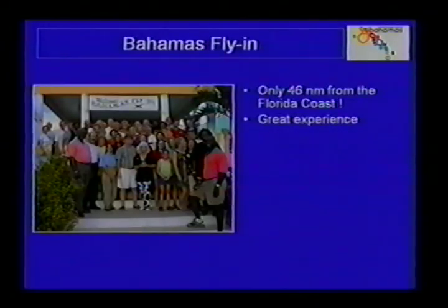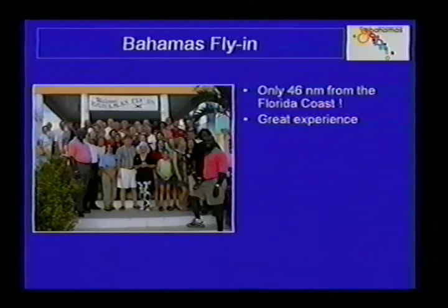Now, in addition to individuals flying down to the Bahamas, what we in the Bahamas government do is organize what's called fly-ins to the Bahamas. This allows those persons who have never flown to the Bahamas before to fly to the Bahamas in a group atmosphere. Okay? What we try to do is make sure that it's very easy and the procedure is easy so that you can fly to the Bahamas continuously on your own. And if possible, encourage yourself and friends to come along with you.